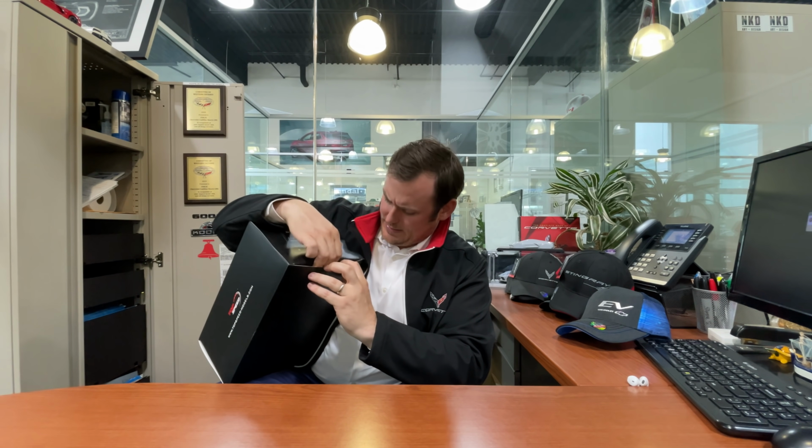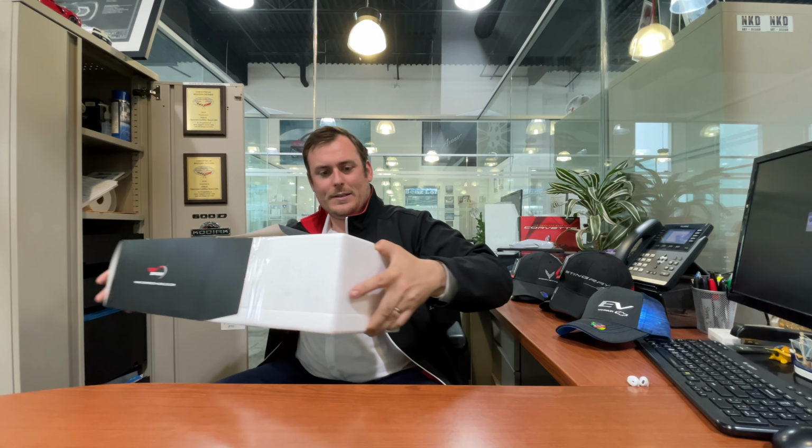All right, how should we open this without damaging it? It's got a GM licensed logo on it, which is always a good sign for authenticity. And let's just open this up, see what we got. To be careful to save this packaging. This is pretty awesome.